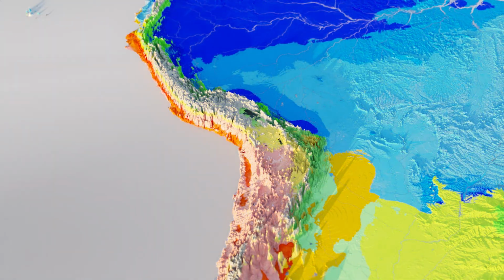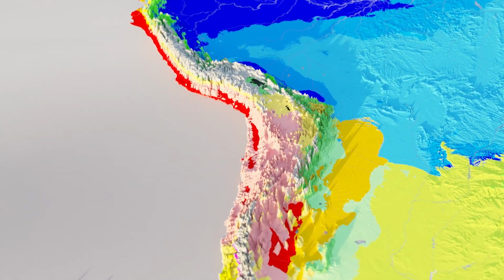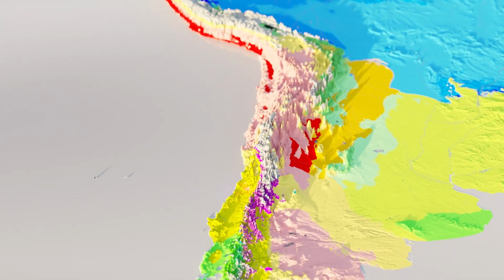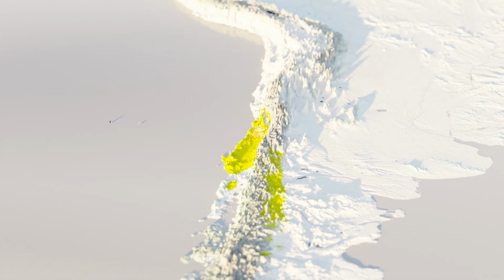This is a climate map of Chile. This red here is a cold desert. It's not very good for living. But as we move south, look here. This area is something really special, especially if you were Spanish. This area has a Mediterranean climate.